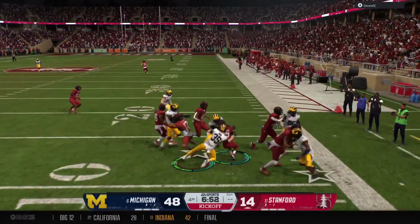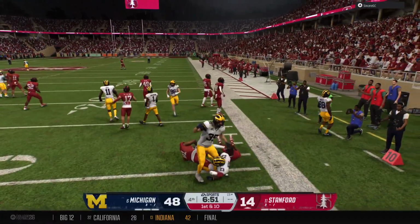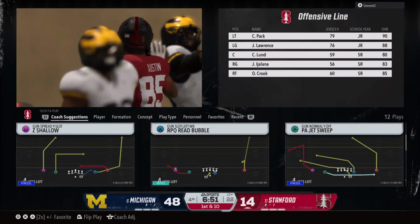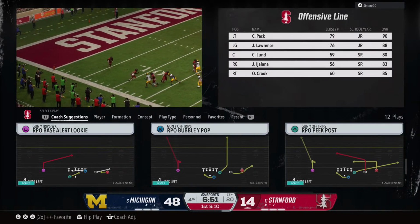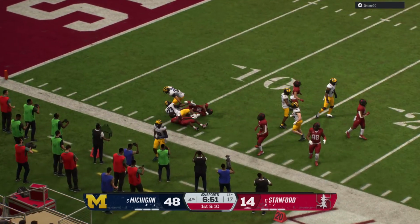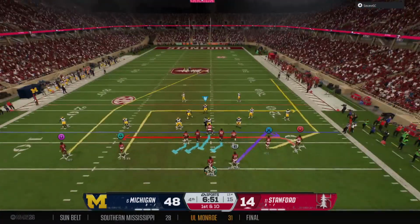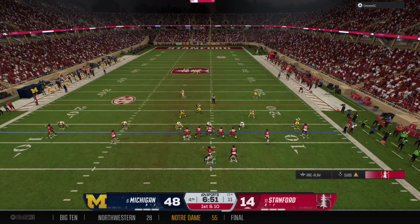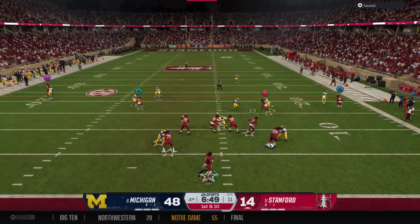Coming out with it, it's Austin. And good work by the coverage team to knock down the return man. Stanford offense making its way back onto the field. It looks as if this game is going to be one to just drag to the recycle bin.